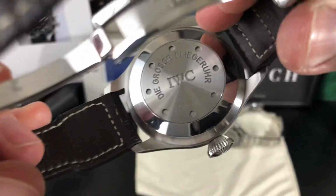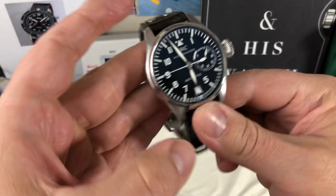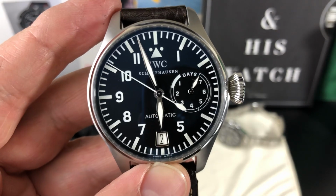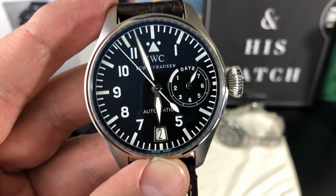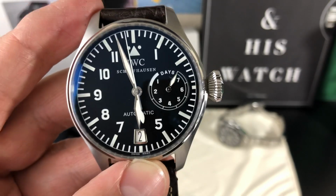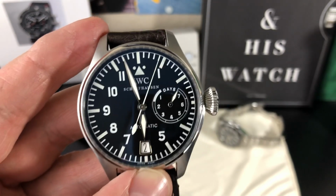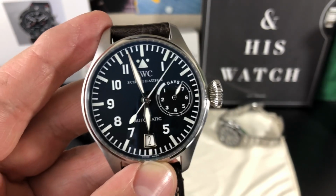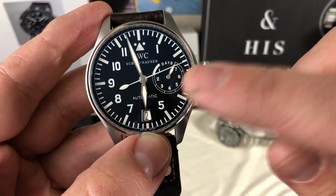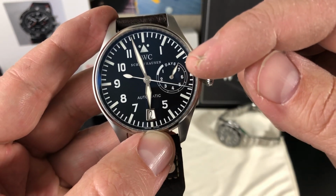So that's nice. And there is the case back. It is running the caliber 5011 automatic movement, slow beat rate at 18,000 vibrations per hour, so 2.5 hertz. Just like the older mechanical pocket watches back in the day, that's really what this movement's like. It is manual wind, but it is an automatic movement. So you have that 7-day power reserve. You see that right there, and it's fully charged at the moment. When you wind it up all the way, or when you've been wearing it for a while, it'll be topped off all the way up at the 7 there, just like this one is.